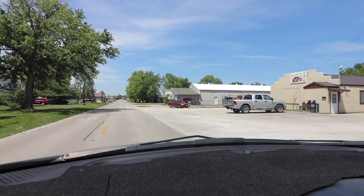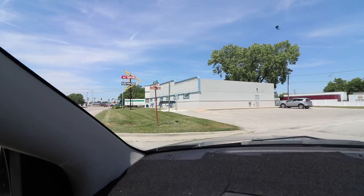I love the Midwest. It's been a while since I've been here. There's just something about a small Midwestern town that I love, especially at sunset when you get the fireflies going. Friendly faces, interesting places. Oh, what's that? Looks Route 66-ish. Oh, wow, that is awesome.